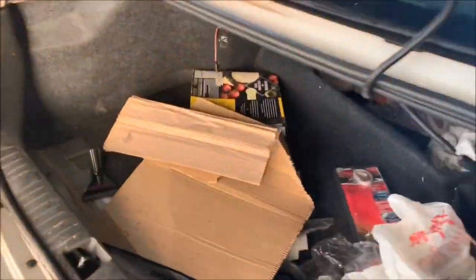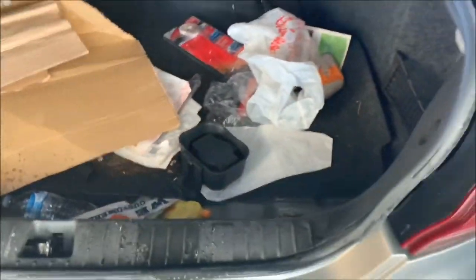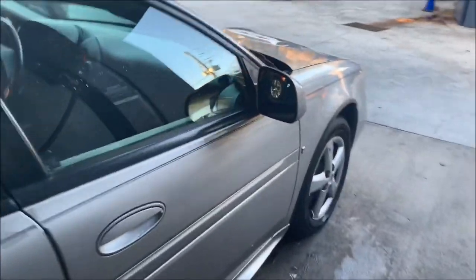All right, y'all. And we do got some trash back here. Not a lot of stuff, so it don't look too bad. All that stuff is going to go in the garbage. I'm going to use this vacuum to vacuum them up. Let's get set up and get this tire shine on, and get this bad boy posted, y'all. And this is what I was talking about here.